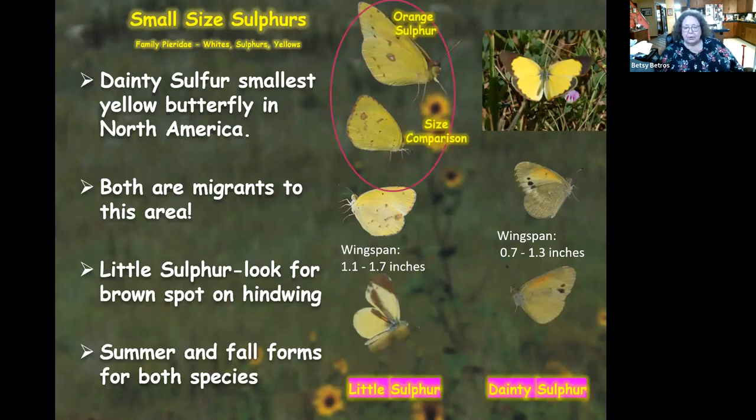Then we got some little sulfurs, and we got the dainty sulfur, this one over here. It's the smallest yellow butterfly in North America. Little sulfurs and dainty sulfurs, these are tiny little butterflies.